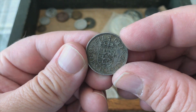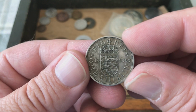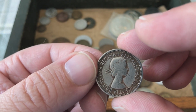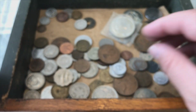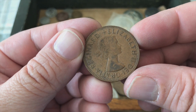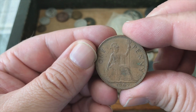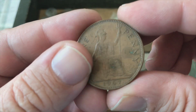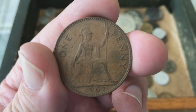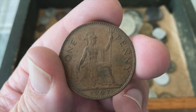This one is a shilling. It says 1 shilling 1953. I don't think 53 is silver, but I'll have to check it after. It's still pretty old. It's like a 60-year-old coin. This is Queen Elizabeth from Great Britain, it looks like maybe. Yep, 1 penny. 1967. See if I can get this to focus in a little bit better for you. There you go. It's a little bit better. Good.